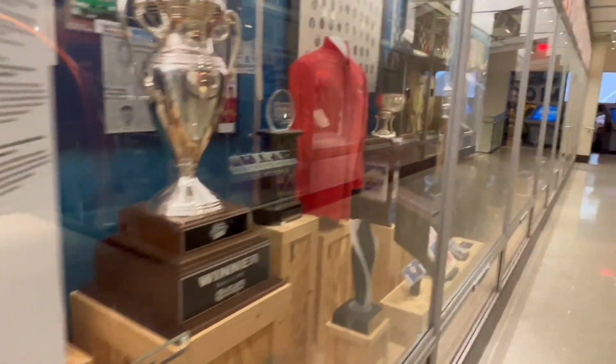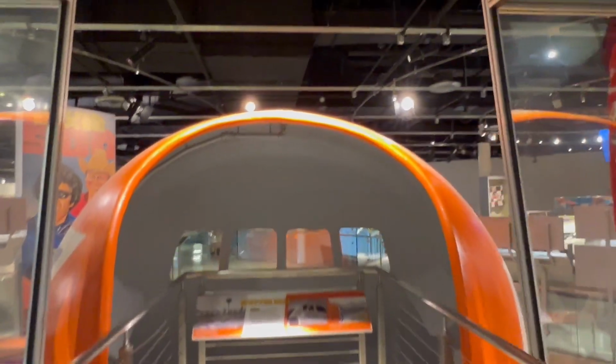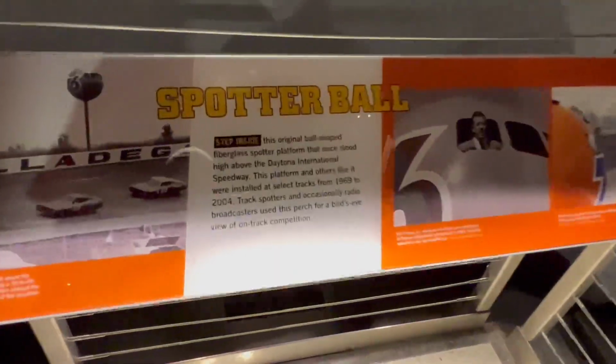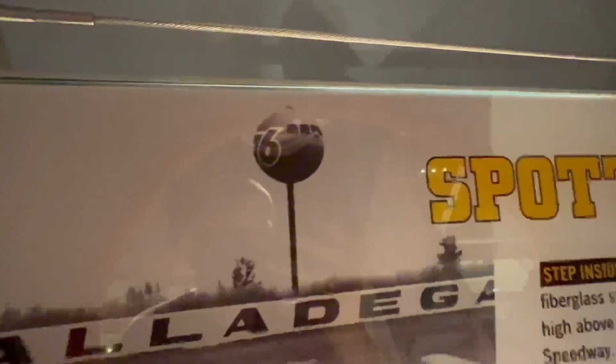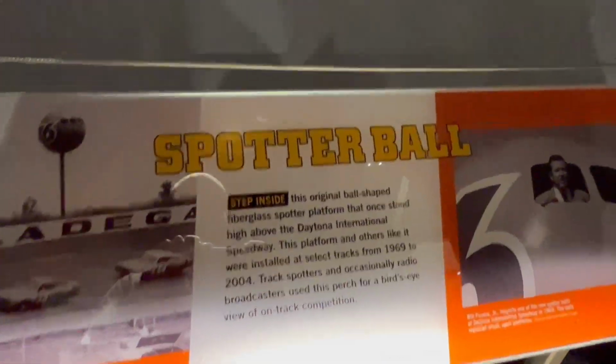Lots and lots of things on display, and then we're gonna go in the spotter ball over here. Right here, 76 spotter ball. This is where the spotters would sit. Looking out these windows. Hey, John.